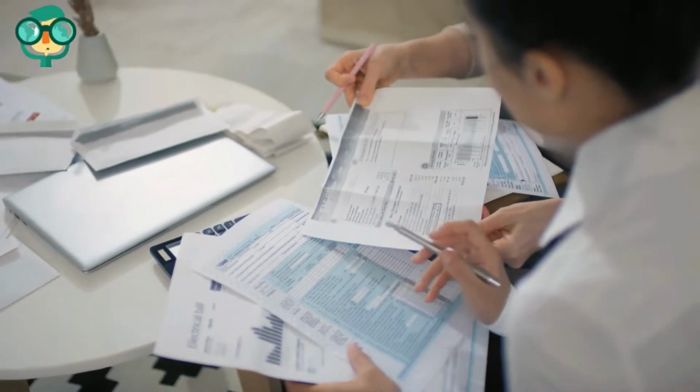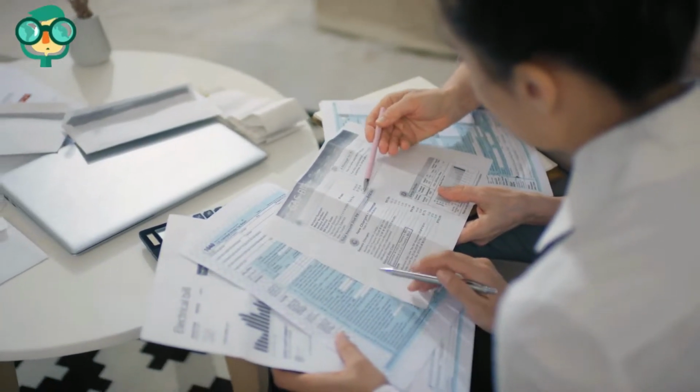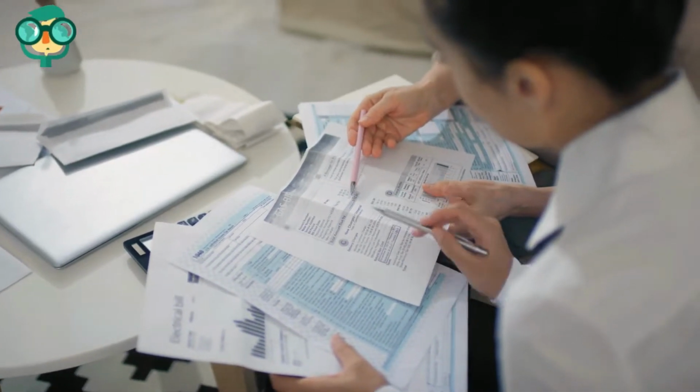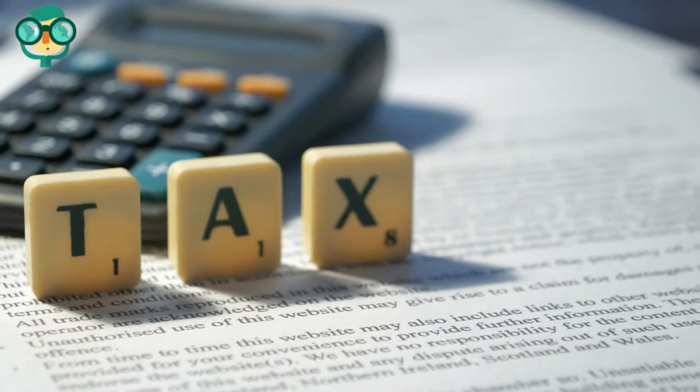Ensure you comply with tax and legal regulations. As a small business, you will need to make sure that you are properly registered and in compliance with all the relevant tax and legal regulations. Develop your online presence. An effective online presence is essential for the success of almost any business.